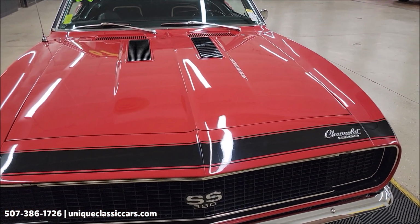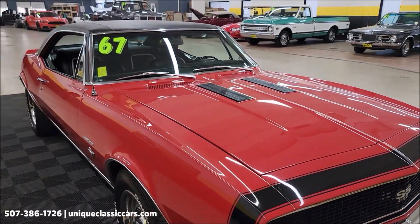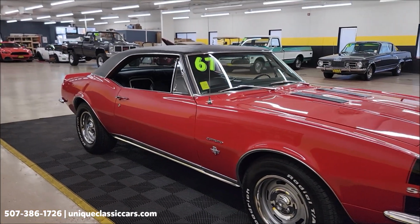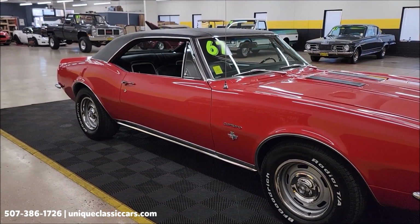It looks wet on this car. Original paint code of R, so it had been a Bolero red. You can see vinyl top in black as well as black interior. Trim code was 765, so that would have been a black vinyl interior.